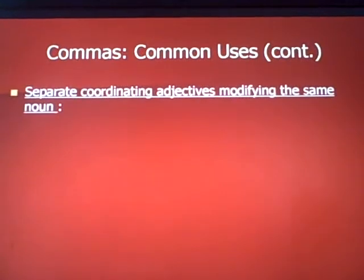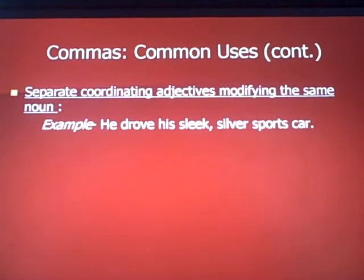Other common uses. Separating coordinating adjectives modifying the same noun. Now that's a mouthful. Let's explain what that means. He drove his sleek silver sports car. Sleek and silver are words that modify or change the meaning of that noun. In this case, they make it more specific. So when you see them together, they're normally separated by a comma. Sleek and silver, those two adjectives, separated by a comma.